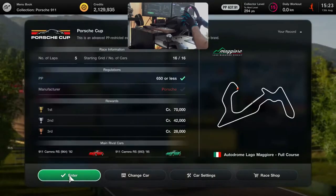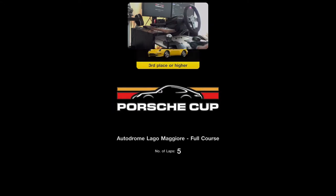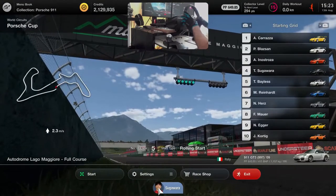Oh, I'm not in my Porsche. I'm pretty sure I was. There we go. That's the Porsche I prepared. So let's enter and let's try to win. First of the three Porsches to collect. Five laps. There is Sugawara to listen to.